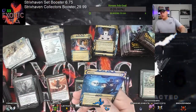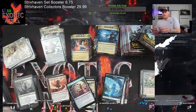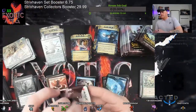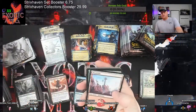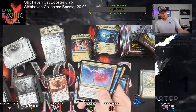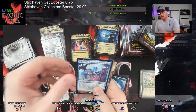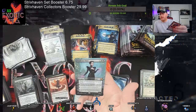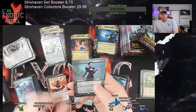Sedgemoor Witch isn't bad. Negate, foil Curate. When this set was first spoiled, I did not think there'd be an archive card in every pack. Uvilda, Dean of Perfection. Ooh, there we go! A Borderless Professor Onyx. Now that's a nice little hit. That'll sell. I'm gonna sleeve that up.